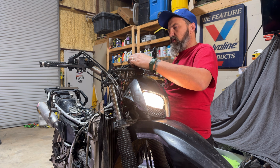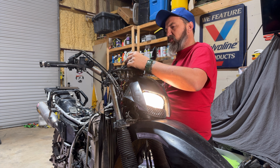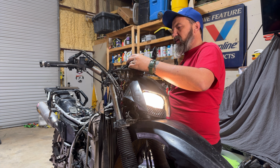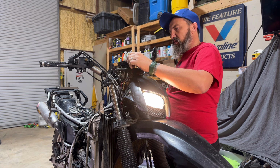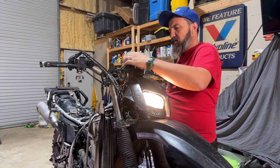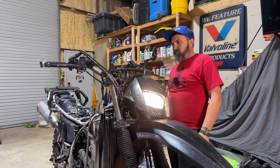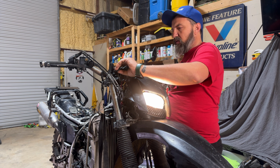Oh, the Trail Tech deal is working. The screen is terrible, but maybe I can figure out a way to clean that up and save myself quite a bit of money there. I mean, it's in absolutely terrible shape, but don't know anything about whether it works or not. So I wonder if I start it, will the RPM show up?